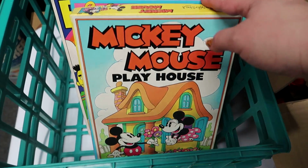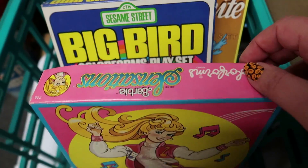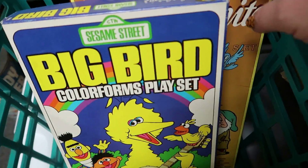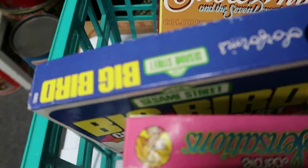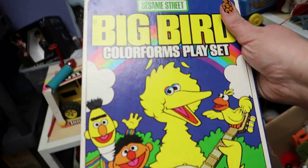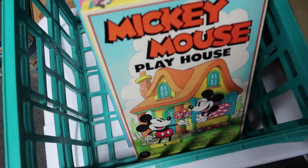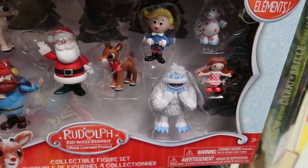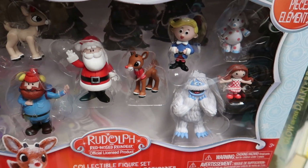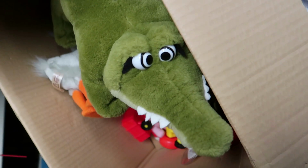Oh my god, it's color forms. I was just talking about color forms in my McDonald's videos. That's super neat. I love color forms. I love these. They need to bring back color forms. And Christmas is almost upon us, and here's one of my favorite movies. I thought I heard it ticking. That explains it.